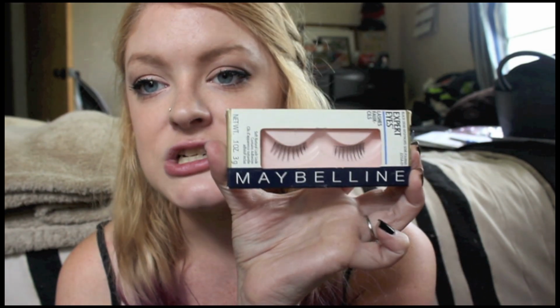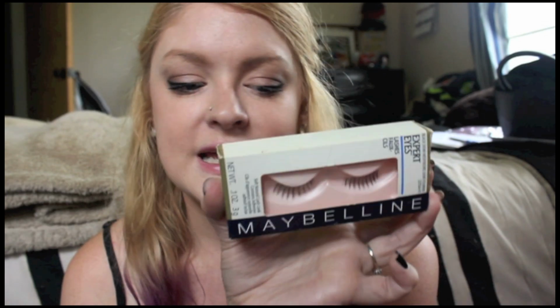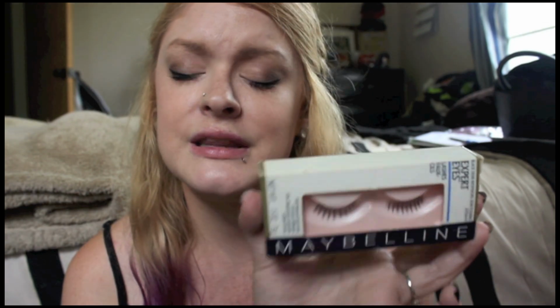And then the last lashes that I picked up are by Maybelline, and they're much smaller and look like I could handle them much better. And they just look like this. When I picked these up, these were the only ones there, and I felt like they probably weren't supposed to be there. But the Dollar Tree did ring them up, and they came up as $1, so I did pick these up, and I think this also comes with lash glue.